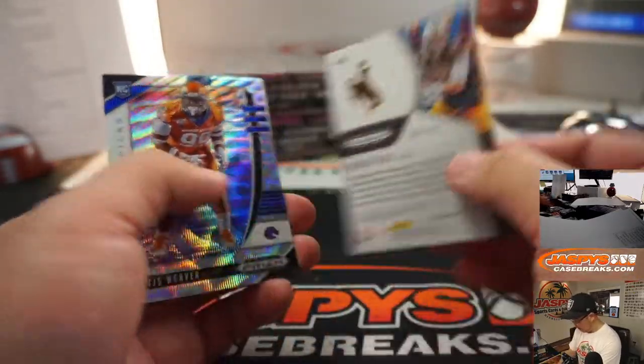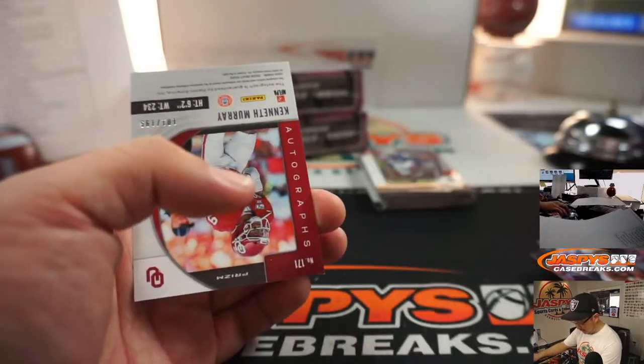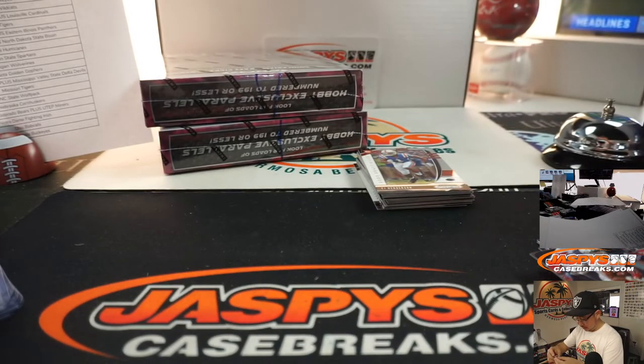It's Josh Allen to 299. Curtis Weaver to 299. And Kenneth Murray for Oklahoma. That's on that list over there. Jens with the Sooners.